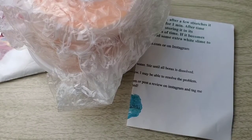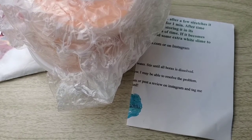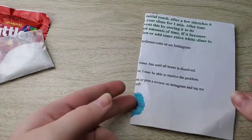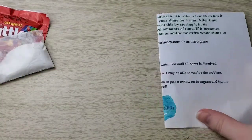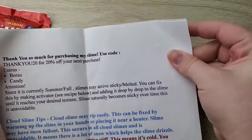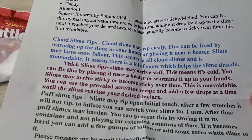So this next shop, you guys, is a doozy. Before I get into this kind of long story, I just want to go over the extras really quick. I don't have the actual container or the packaging anymore, but everything came bubble wrapped, nothing leaked or anything like that. It came with this nicely detailed care sheet, which is super nice.